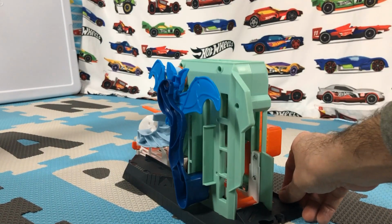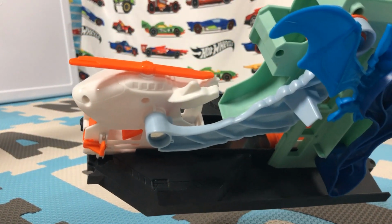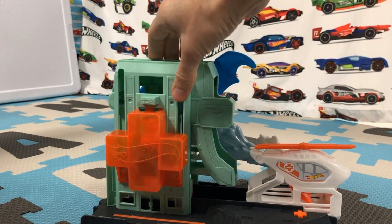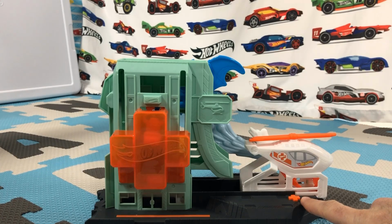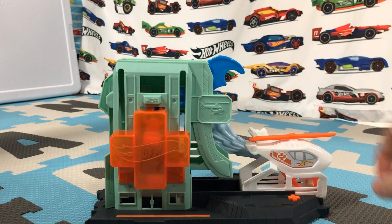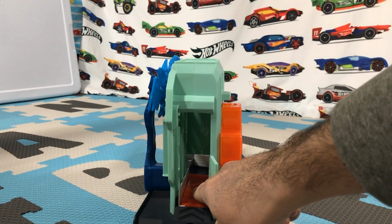But it's there. There's two additional parking spaces, one right here, and you'll see by the indents in the playset. And then there's another parking space here, right near that button. So there's a button here that looks like the typical hospital cross, and that button releases the helicopter, and you'll see here shortly how that works. There is an opening here on the side for a car to drive into.